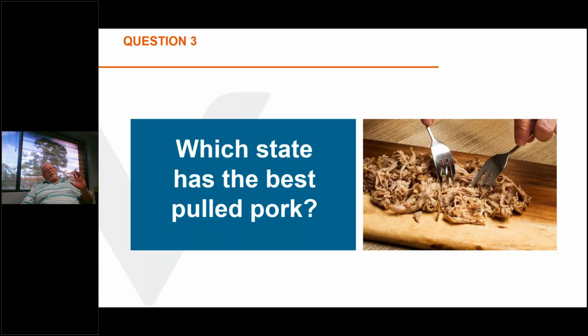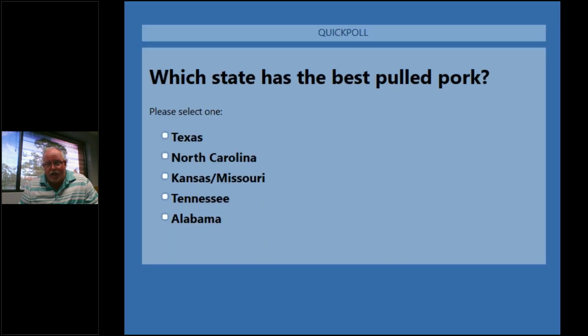Okay, guys, another poll question on the barbecue. Which state has the best pulled pork? And I will tell you, the other day, I smoked 18 pounds of pork shoulder, and it was perfect. Probably the best pulled pork I ever did.